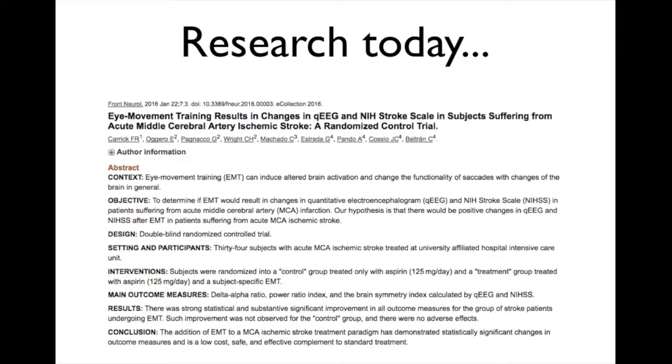Basically the eye movement therapy, you'll see it on the next slide, was given to them specifically based on whatever side the stroke was on. If the stroke was on the left side, then the eye movement therapy was in one direction. If it was on the right side, then it was in the opposite direction. This was to target that cortex that had some damage, ischemic damage from the stroke.